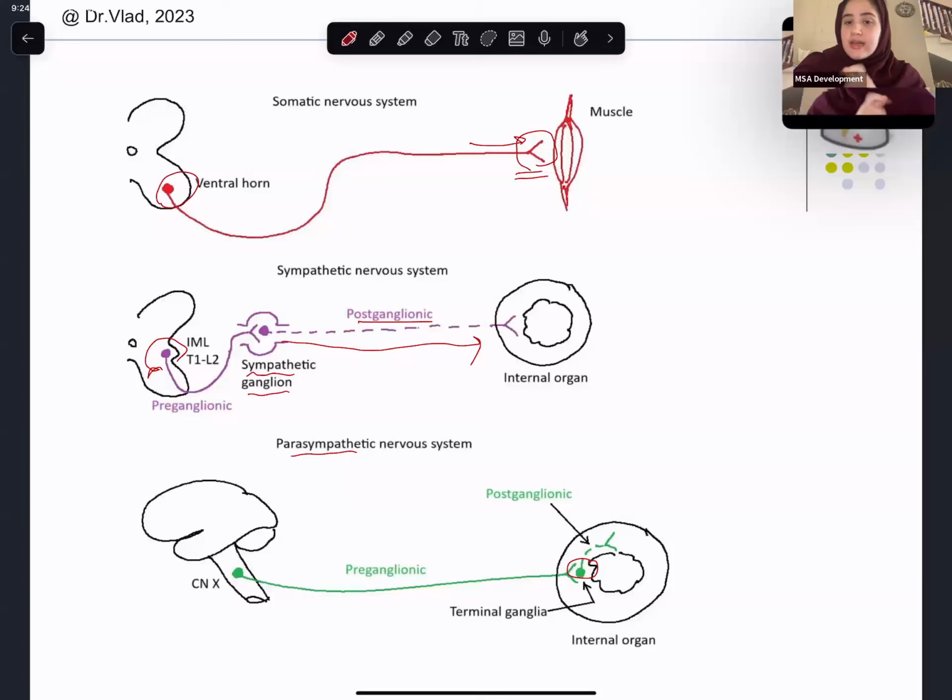While the parasympathetic nervous system originates from the brainstem, and it can originate from the sacral region of the spine, okay, while the sympathetic is only in the thoracolumbar region. And then the preganglionic will travel all the way from the brainstem into the place beside the organ, and it will relay with the postganglionic nerve that will eventually send the impulse into the target organ.